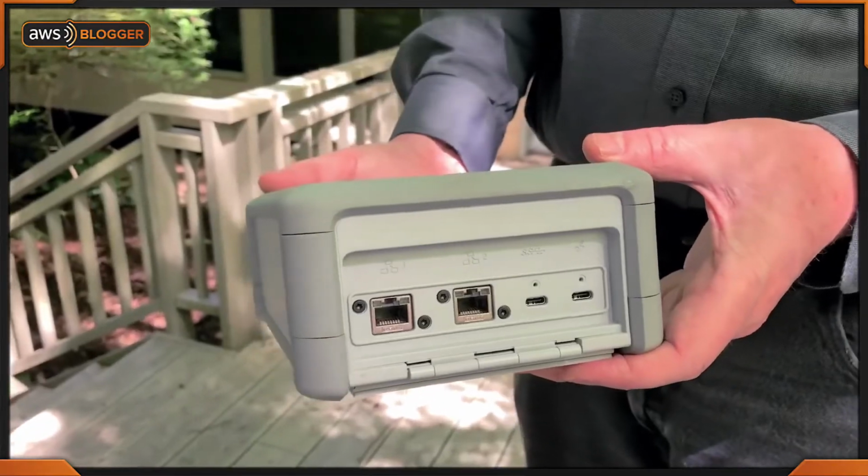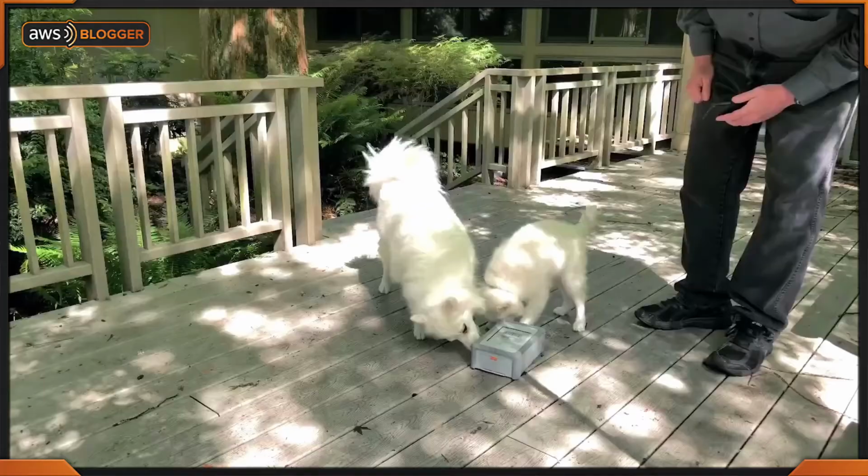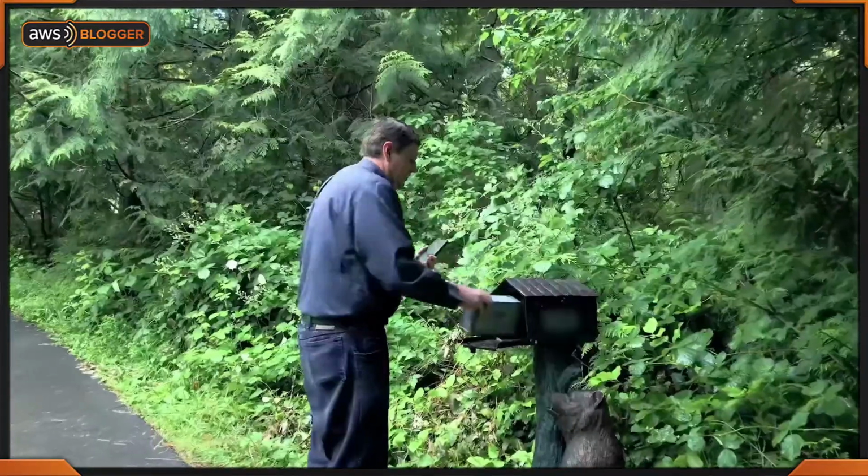So I think I got it. Small, rugged, portable, secure, and built to run outside of a data center. Is that about right? Yep, and puppies like it. How about that? Would this fit in my mailbox? It can certainly do that.